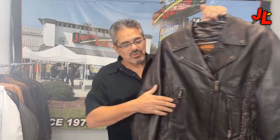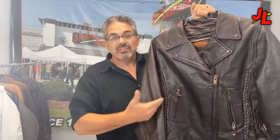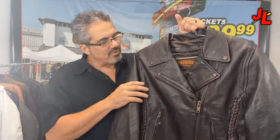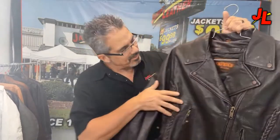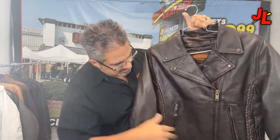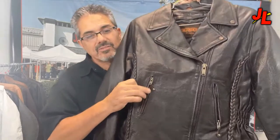Brand new styles, all really cool stuff. But right now we're talking about the sale merchandise right here, under $100. It's got the asymmetric front zipper, classic styling. This is a retro brown or a dark chocolate type brown color. Snap down collar, as you can see here. It's got the zipper front pockets on the front there.